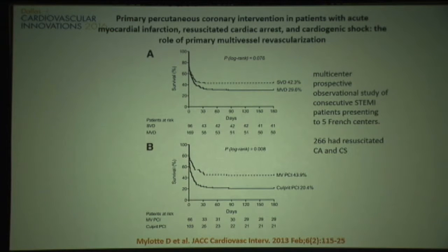About multi-vessel PCI in that setting versus not, I think this has been exhausted by the prior speaker. Bottom line, this is a study done in France, and in this study, people who presented with multi-vessel disease and shock had a worse outcome. But if you treated the multi-vessel disease, you can see that multi-vessel PCI led to a better outcome than a culprit-only PCI.